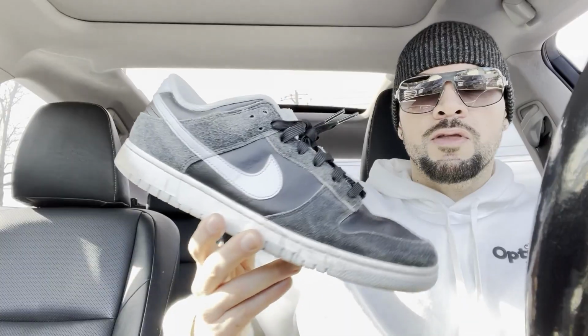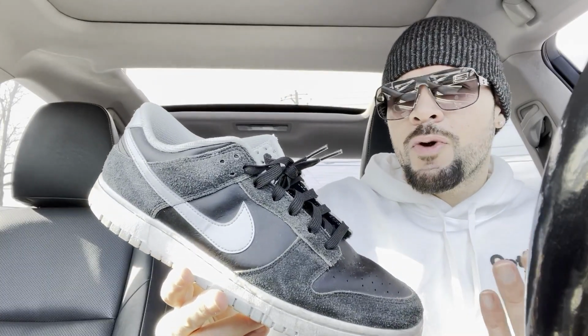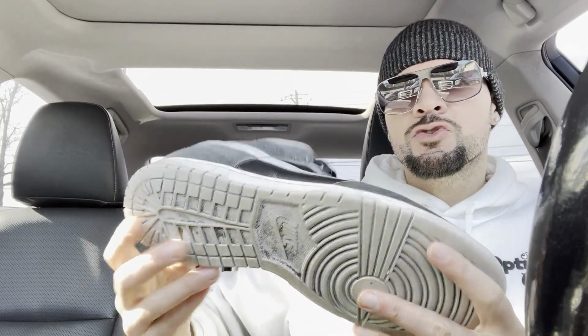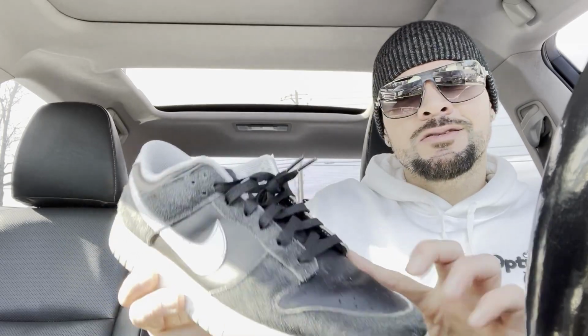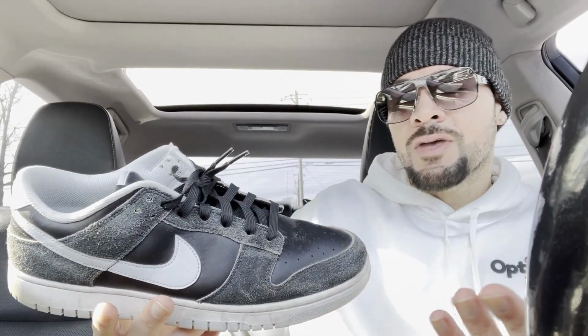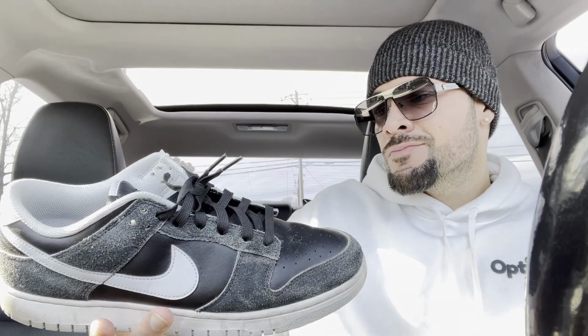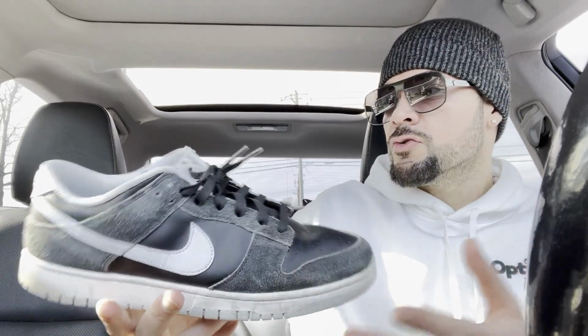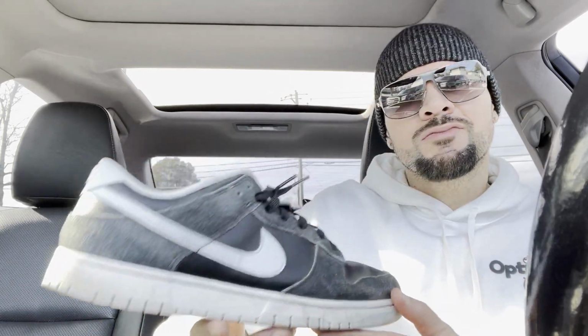Then I got some Dunk Low Animal Pack or Zebra or something like that. Only $20 too. These are kind of beat up. Got some heel drag. The suede is not looking that dapper anymore. But I only paid $20 for these two. And at minimum, like 110, something like that. These are going for like 220 new, so half price, 110. Somebody pick them up. So thank you, Plato's.